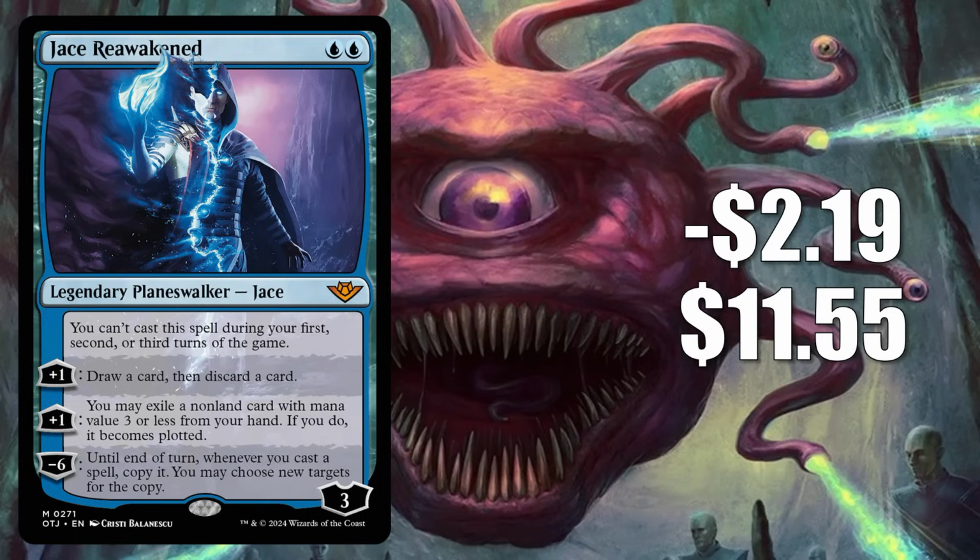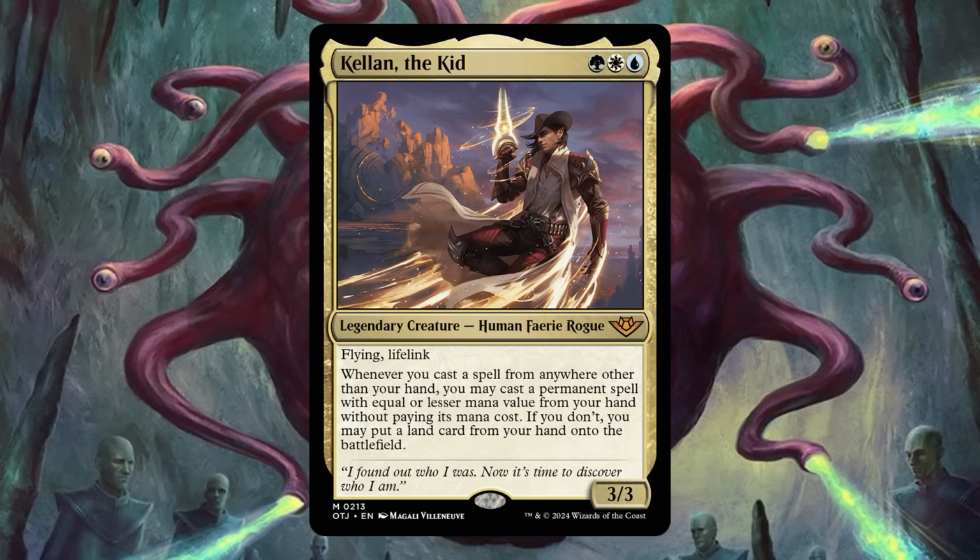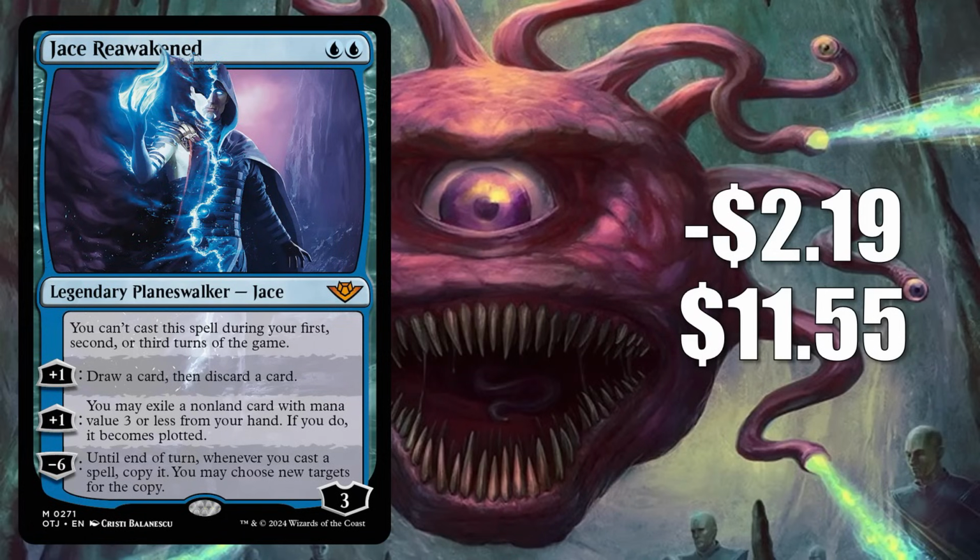In Commander, this new Jace is getting some play in different builds, old and new, like Kellan the Kid, for example. Again, though, we have a case where a new card is seeing play, but maybe not as much as some anticipated. Couple that with all the product getting into circulation, and Jace, Reawakened goes down some this week.